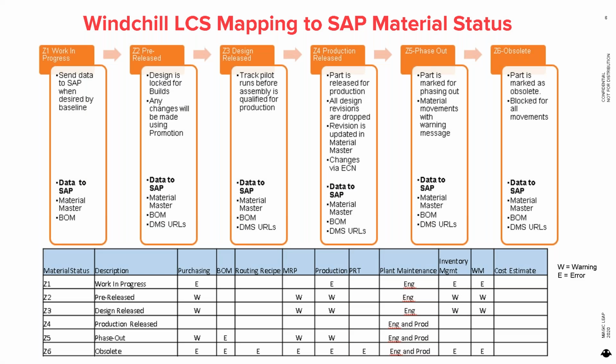So for Windchill, of course, everybody should know we have life cycle states, right? These are a little old, but primarily still the ones we use. Work in progress, pre-release, design released, and then of course production release, and then we have a phase out and obsolete. Well, that maps to what's called material status in SAP, and you can see those in the chart below. So a Z1 would be a work in progress, Z2 pre-release, Z3, etc. Those material statuses also dictate what you can do with that material in SAP.